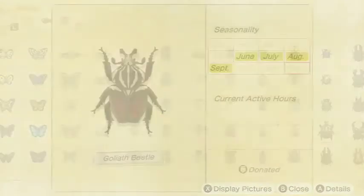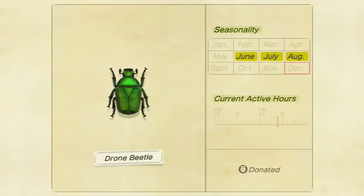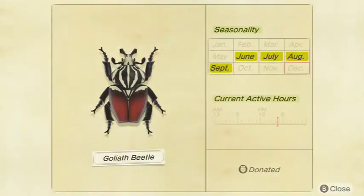Next up is going to be the Goliath beetle. Now the Goliath beetle you can find, or actually, forget it, my bad, I already said the drone beetle is all day. Goliath beetle is found in the months of June, July, August, and September in the Northern Hemisphere, and January, February, March, and December in the Southern Hemisphere.